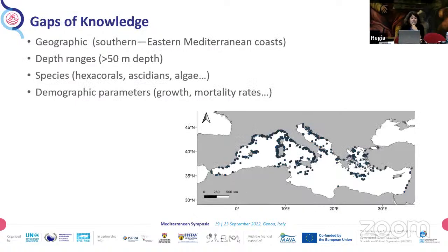Obviously, we have detected gaps of knowledge that we know, but we can see again this geographic lack of data from the southern East Mediterranean coast. Also, we lack data on deeper populations. Most of the information and records that we have are from shallow waters, up to 50 meters, but we know that Coralligenous reaches deeper waters, and probably it's really interesting. So we need to know more about this. We need data about other species that we don't have in the database now, and we need more data about other demographic parameters.